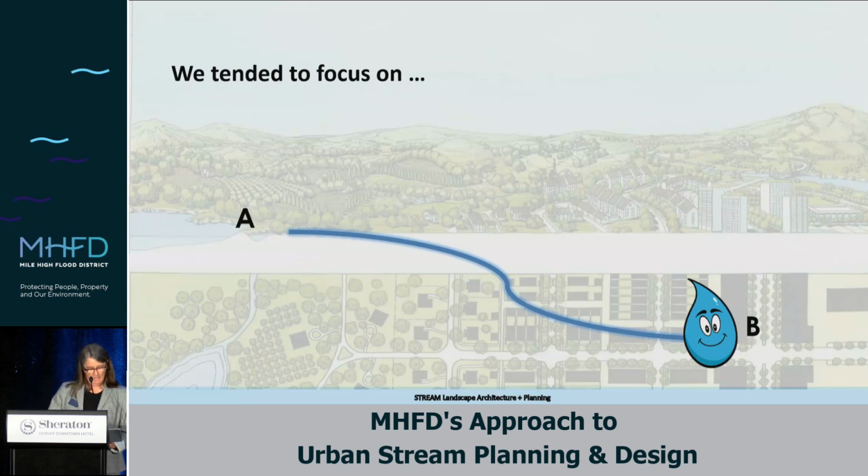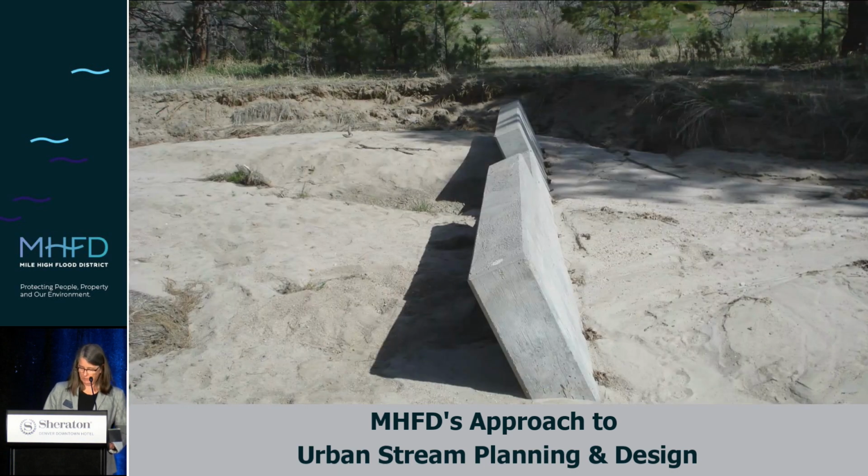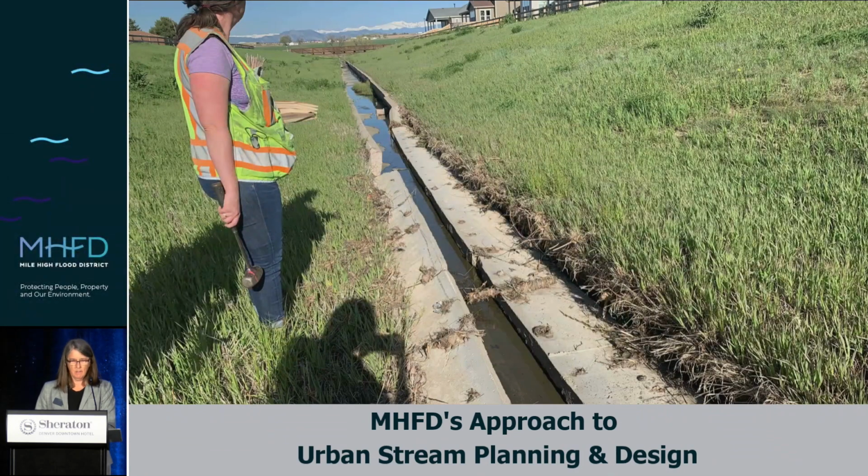Thanks, Jesse. And we did a good job of getting the water from point A to point B, and we still do. What we noticed, though, is that a lot of the infrastructure we had put in place over the years was either reaching the end of its design life or was failing for a variety of reasons. The more structural the original approach was, the more it cost to replace. When hard structures fail, it's usually in a big way, and it isn't really maintenance.